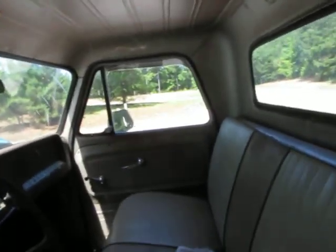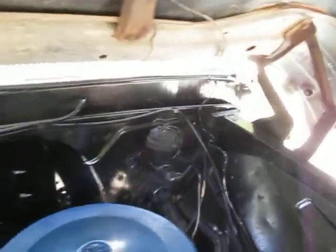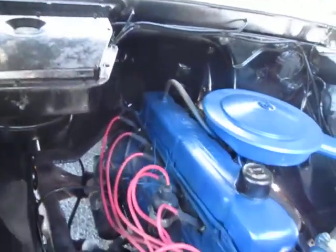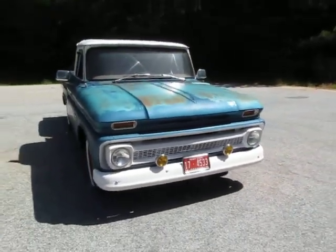Shut this off. And so yeah, nice clean little engine detail underneath here, real clean under the hood. Sounds like maybe the water pump bearing is getting a little crunchy sounding, but can't tell for sure. I mean, if it was me, I'd drive it, of course, and probably drive it till it gives out all the way. This is a really cool truck.